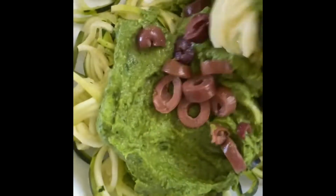I highly recommend testing your sauce before putting it onto your pasta. So if you need more salt, you can get it nicely blended in the sauce. It's hard to get the salt into the noodles. And here we go.